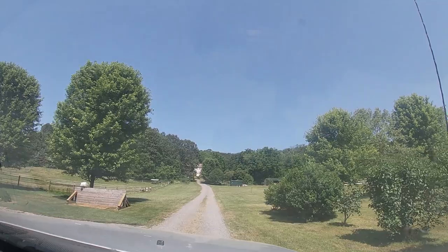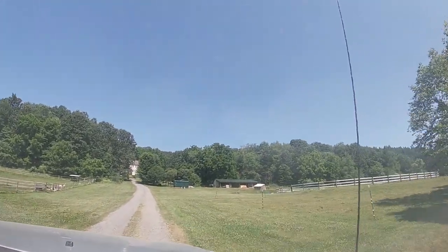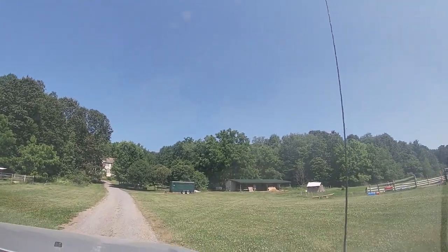Okay, so we just made it to the farm where we are picking up the goats. They're over there by that little barn, so here we are. We're excited to be able to meet them.